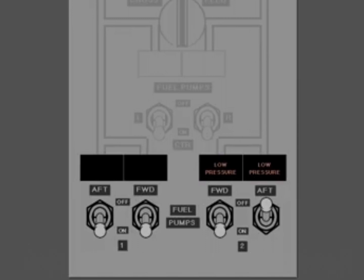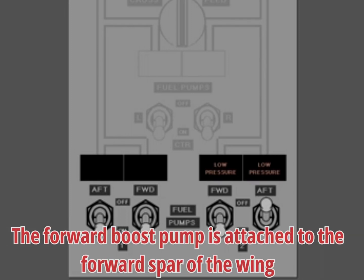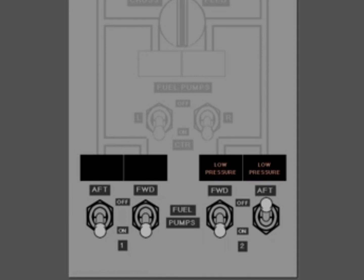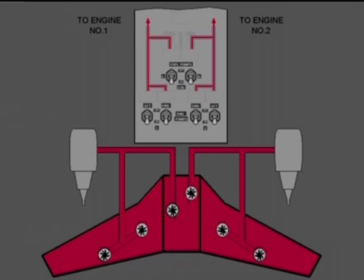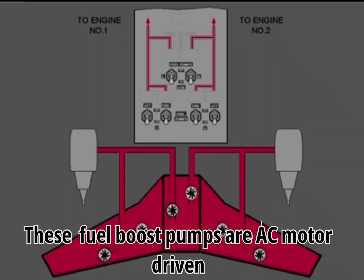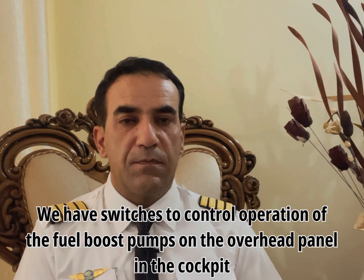In tank number 1, the fuel boost pumps are labeled as forward and aft. The forward fuel boost pump is attached to the forward spar of the wing, and the aft fuel boost pump is located in a dry bay inside of the tank. These fuel boost pumps are all AC motor driven, so we have switches to control the operation of these fuel boost pumps in the overhead panel in the cockpit.